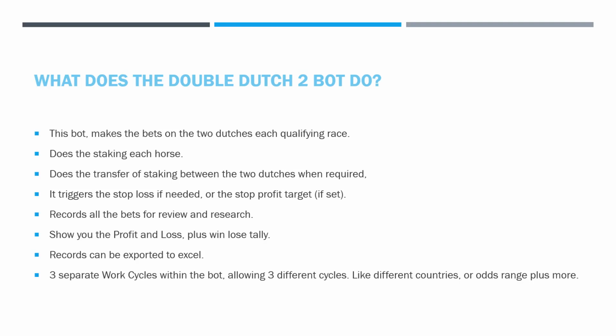It triggers a stop loss if needed. If you've got a stop loss figure and it's reached, then the bot will trigger that, and it will either restart a new series or stop betting for the day, depending on what you put in it. Or there's a stop profit target if you set it. You may say, I want £10 profit for the day. When it hits the £10, the bot will stop. That's already in there. It records all the bets for you to review and research. Very important.